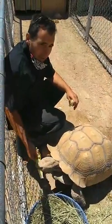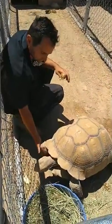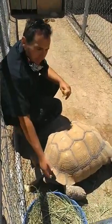Other than that, there's not much that could hurt a tortoise once they're protected inside, because you can see his arms here. They have nice, huge scales on them, and those scales act like armor plating that is kind of like doors that block the front of his shell.